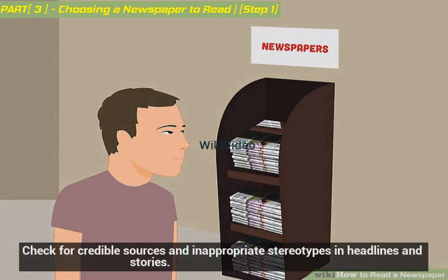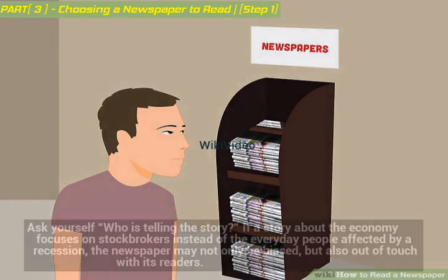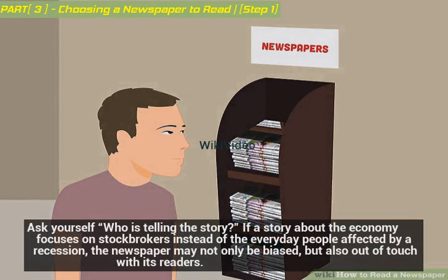Check for credible sources and inappropriate stereotypes in headlines and stories. Ask yourself, who is telling the story? If a story about the economy focuses on stockbrokers instead of the everyday people affected by a recession, the newspaper may not only be biased, but also out of touch with its readers.